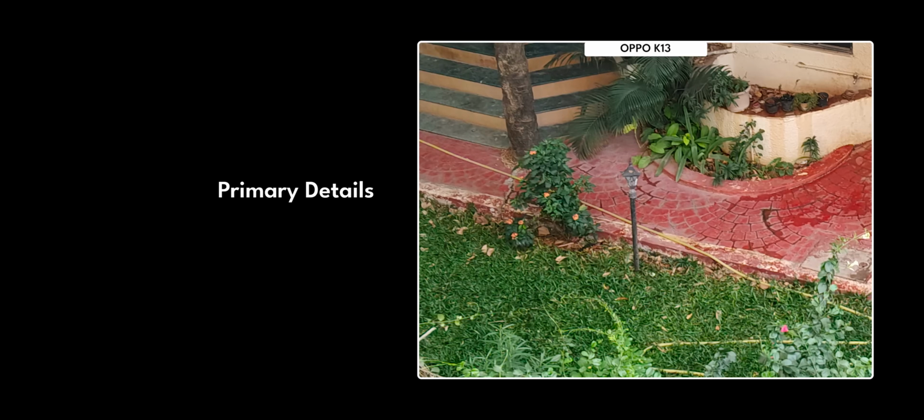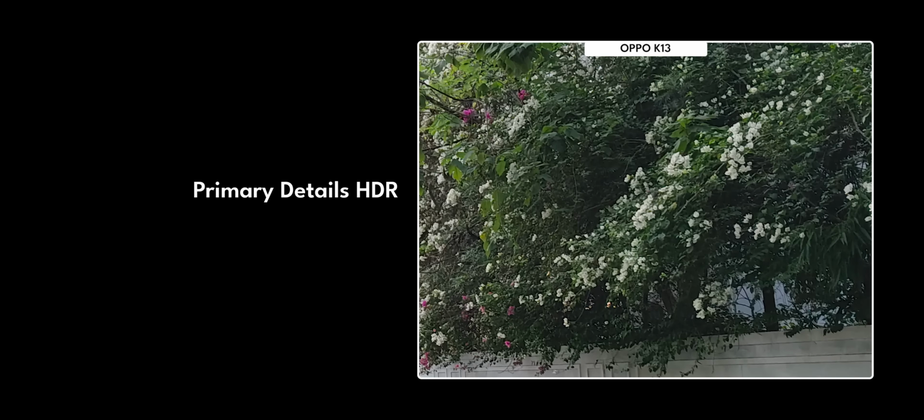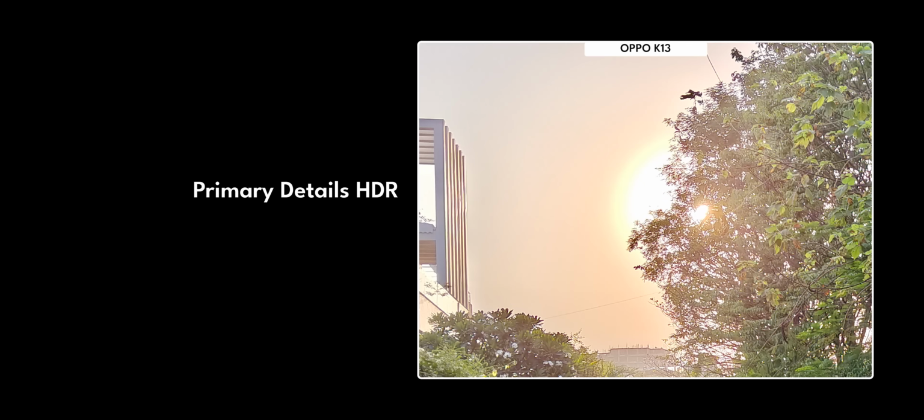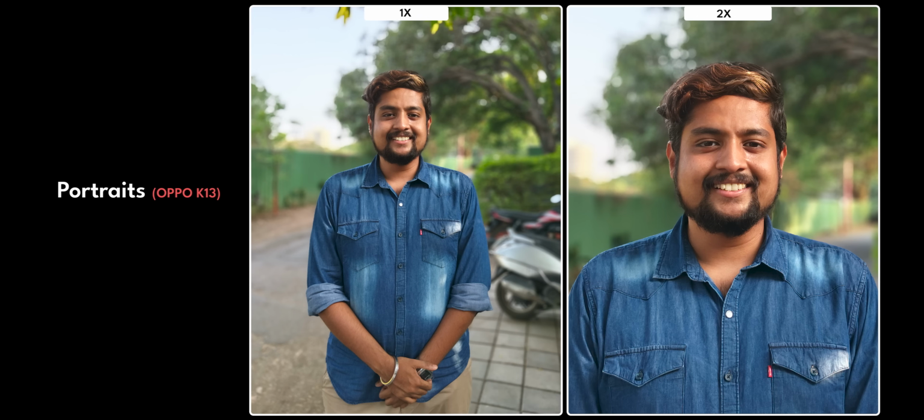Now, I haven't done a detailed camera testing of the phone, but here are my preliminary observations. The primary 50MP camera captures a good amount of details, and the HDR performance is also pretty decent. You get a good amount of details in the shadows and the highlights as well. They don't get blown out. But note that HDR bloom is there when you're clicking pictures of a human subject against backlighting. Portraits also do look good.